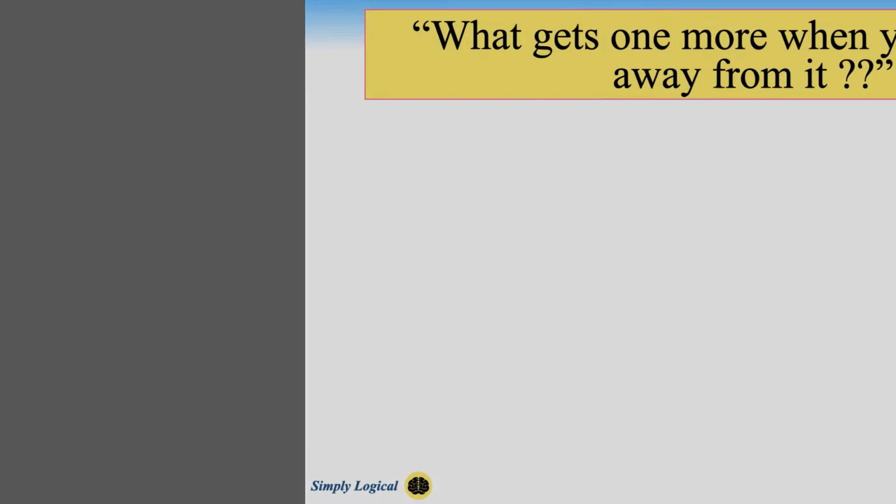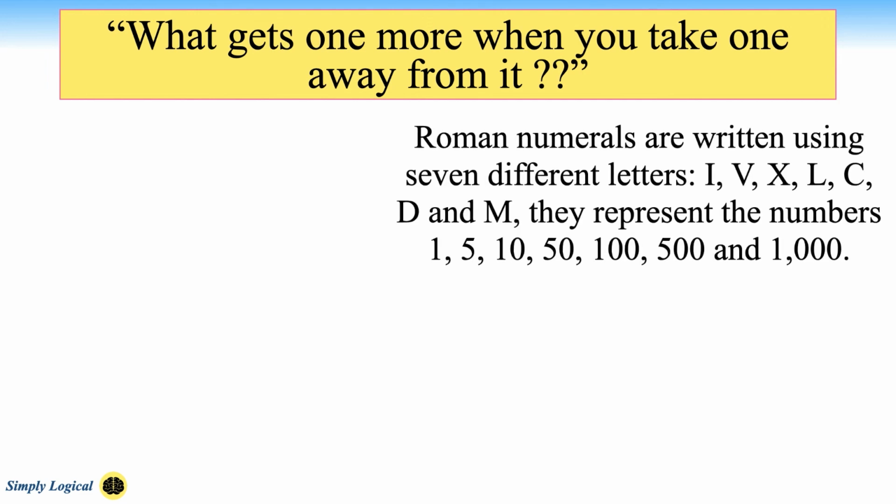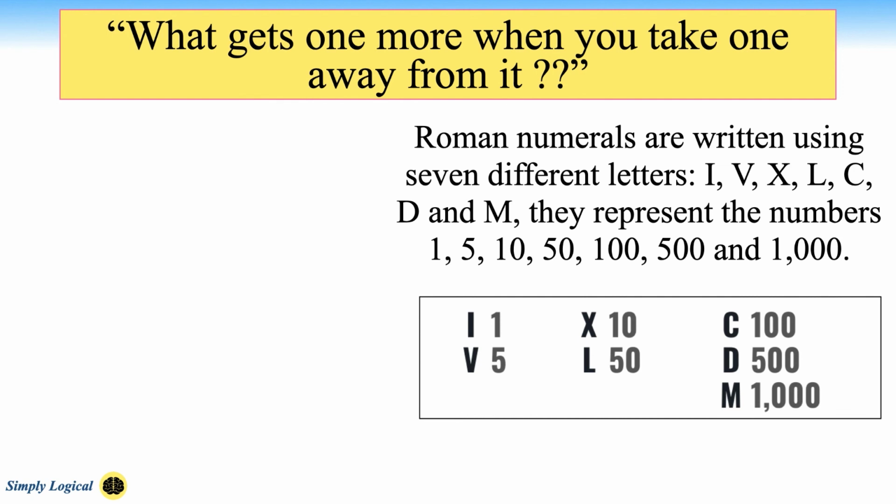In order to solve this problem, one should have the knowledge of the representation of numbers in Roman numerals. Roman numerals are written using 7 different letters: I, V, X, L, C, D and M. They represent the numbers 1, 5, 10, 50, 100, 500 and 1000. We use these 7 letters to make up thousands of others.